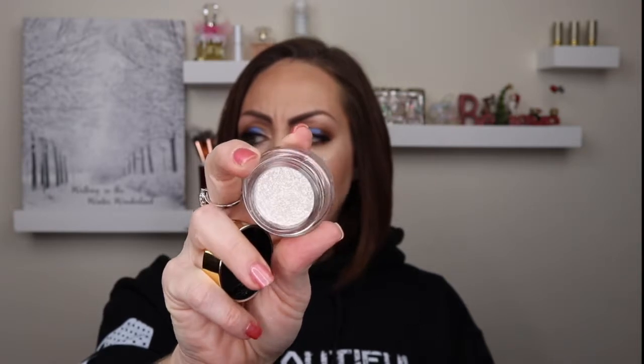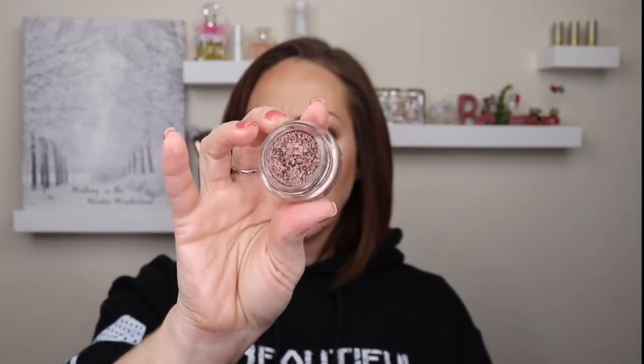Then I have the Marc Jacobs sequins. These 2 are just beautiful. The first one that I have is Flashlight. If you watched my fall glam, I had this one in there, and it is just an icy white. It's kind of like an eyeshadow topper, but it's more like glitter, and that's why it's called a sequin. Then this one is Topaz Flash. This was also in my fall glam, and it is just that brown coppery.